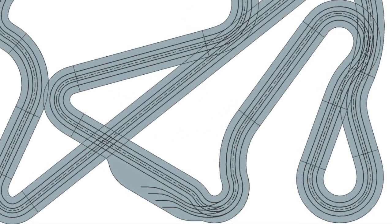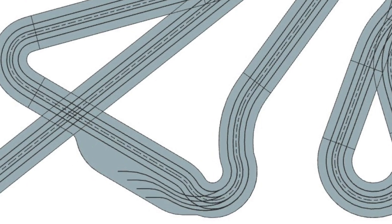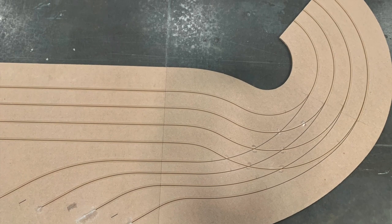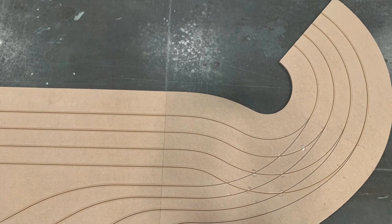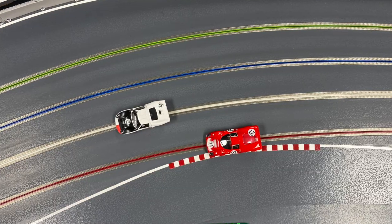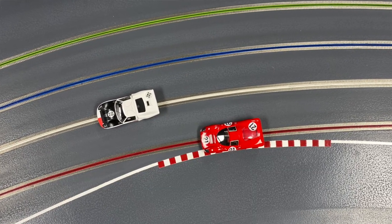The goal at CNC Track Design is to help the do-it-yourselfer design the best possible 1/32nd scale slot car racing circuit for your hobby space. Using your available space and wish list, CNC Track Design will create a custom layout in CAD that will be CNC routed from wood or, more specifically, medium density fiberboard. CNC Track Design uses engineering principles to design track layouts with a realistic racing plan.